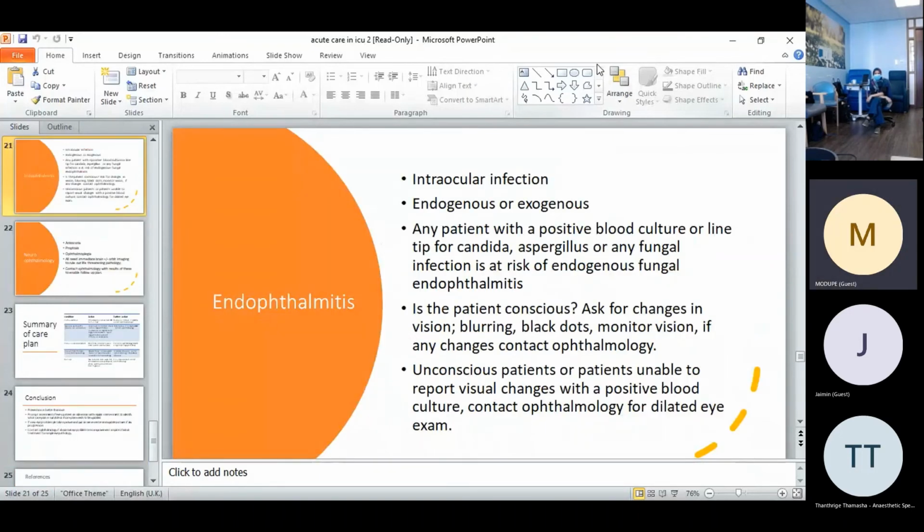Okay, I'm just going to mention quickly about endophthalmitis. As I said earlier, it's an intraocular infection. It's not very common in ICU, but it could happen, especially in patients who have fungal infections. So any patient who has tested positive on their blood culture or line tip for candida or any fungal infection, we should suspect that they could be at risk of having endogenous fungal endophthalmitis.